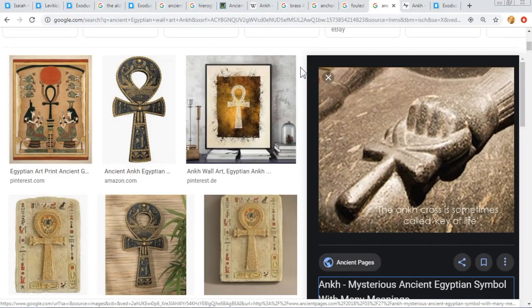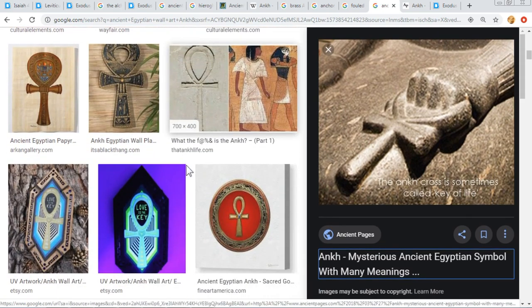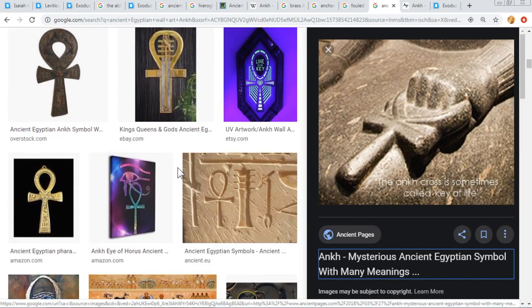Hey people, I'm fixing to give y'all the key of life. This is the most important symbol in Egypt of all time. It's the most important symbol. It's on almost every wall in Egypt. All the gods have it. All the kings have it.